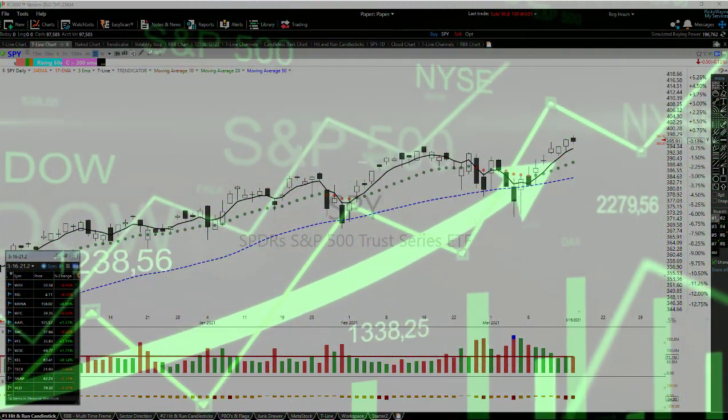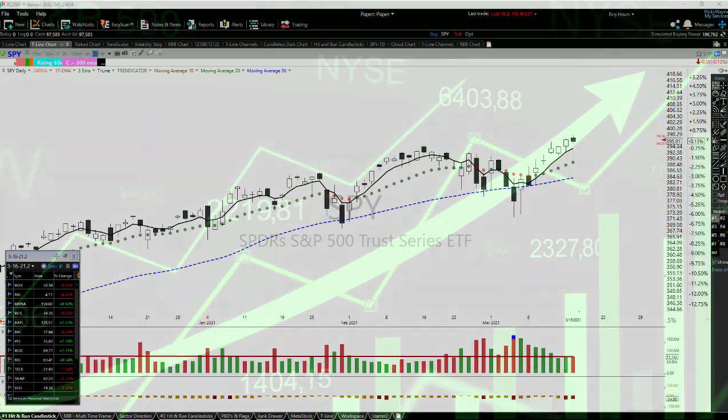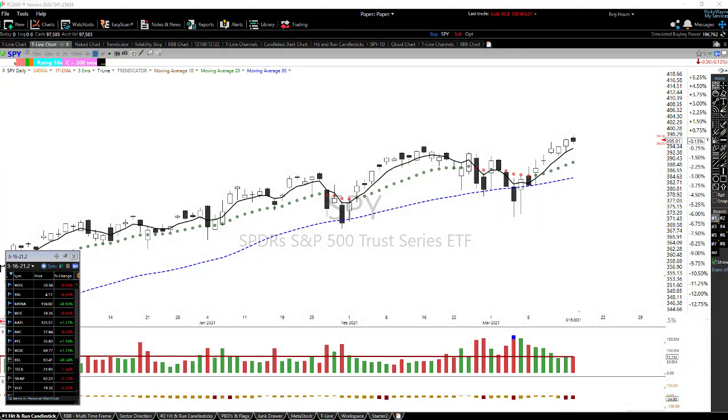Hey traders, how are you? Rick here with Hit Run Candlesticks. Today is Tuesday, March 16, 2021. Let's take a look at the market. We're going to take a look at a couple of charts.